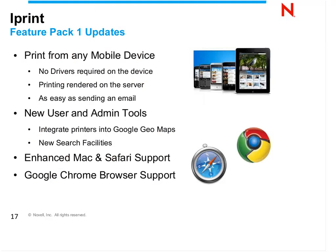Okay, moving on to slide 17. And just go quickly here because we got a few other things I want to talk about. iPrint, that'll be another thing with Feature Pack 1. The big thing here is the ability to print from any mobile device. So it will basically be as easy as sending an email where you could put that printer address in your email address book, attach whatever you want to print, and it would send it to the printer. The printer would do all the rendering and be able to print that out for you. So this will be a huge thing that a lot of our customers have been asking for.